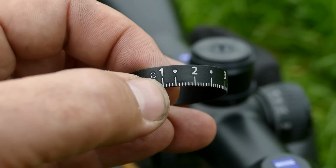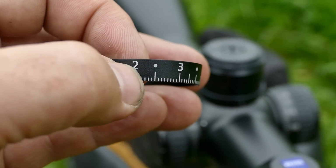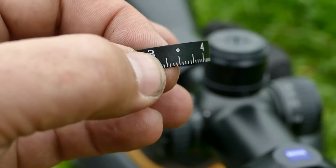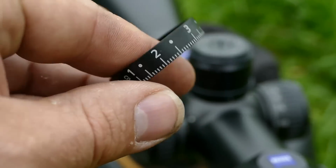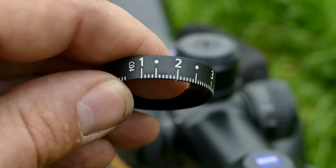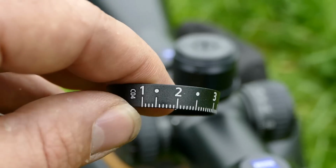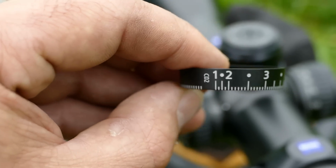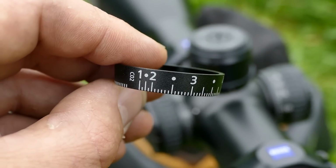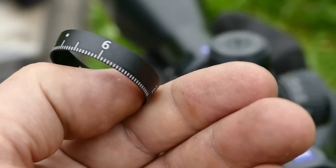There's your 0 at 100. That's 150. Then a little bit more to 200. Then obviously you need more and more clicks as the caliber drops off. 300 yards, 400. So you would look on the app, on the website, put your details in, and it will tell you which of these rings, and there are loads provided, is going to be the one for you. There's number 2, much flatter. And that takes you around to 600 on that one.